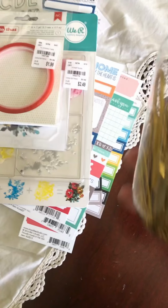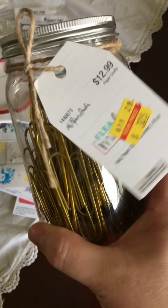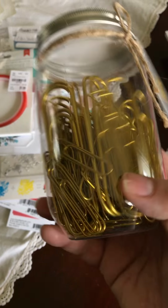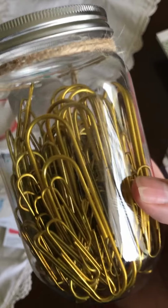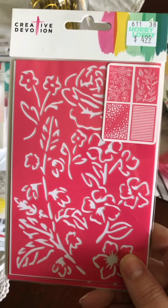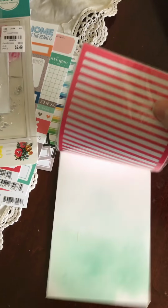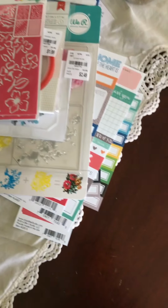And then I stopped by the Hobby Lobby in Hendersonville because, you know, they have different things than mine. I found this great big thing of gold paper clips in different sizes for a good price. And I thought it might be fun to make some embellishments with those, maybe some planner embellishments or traveler's notebook embellishments. I also got these stencils, which I thought were really cool. It's 4 stencils for one price, and it looks like you could probably use them together or separately. So I think that's neat.